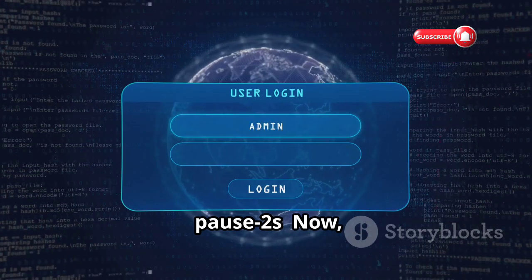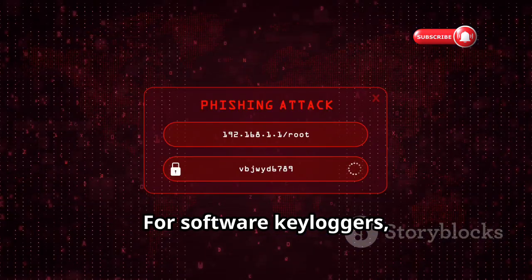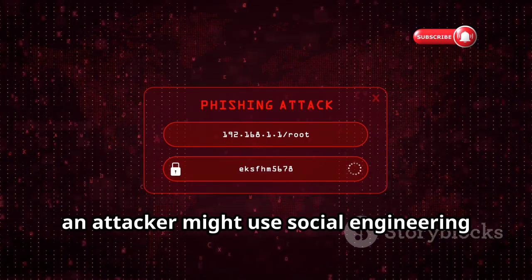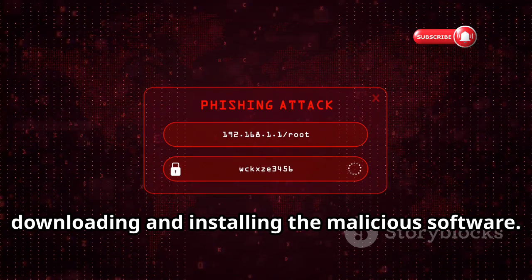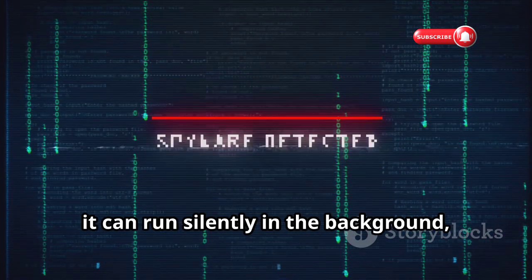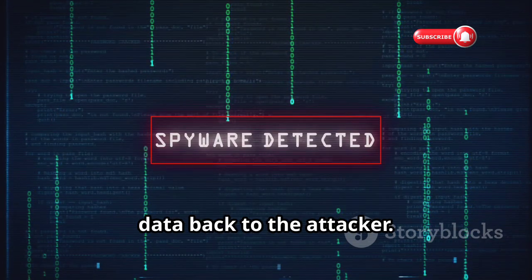Now, how are these keyloggers installed? For software keyloggers, an attacker might use social engineering techniques to trick a user into downloading and installing the malicious software. Once installed, it can run silently in the background, capturing every keystroke and sending the data back to the attacker.